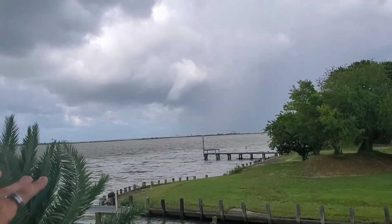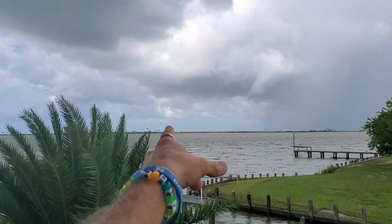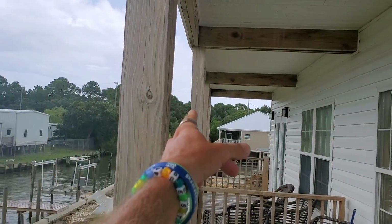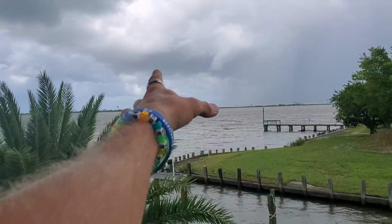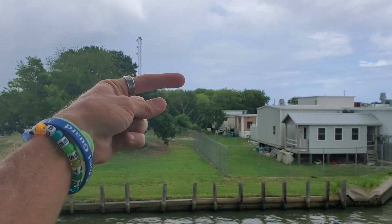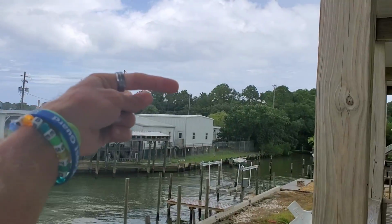So let's rewind a little bit and put a geographic stamp on where we are. I am facing my northeast right now. The Gulf of Mexico is to my south in that direction. The storm began as a low pressure that moved from our northeast to the south, heading over the Florida Panhandle into the Gulf of Mexico and began moving to the west.